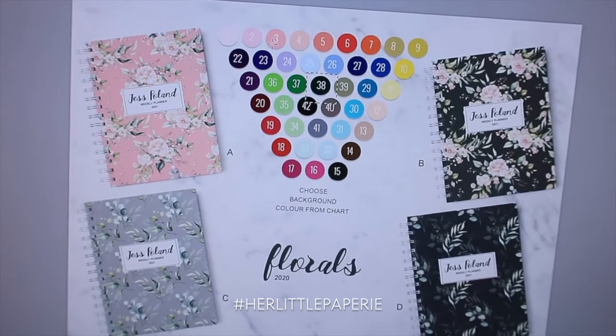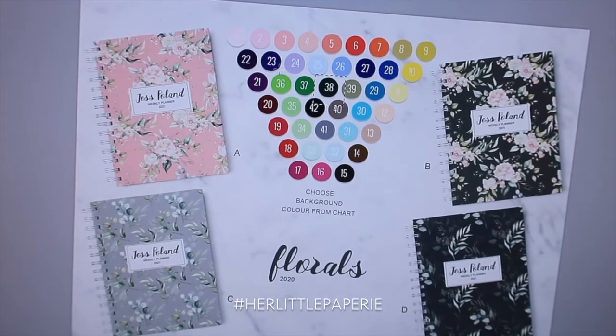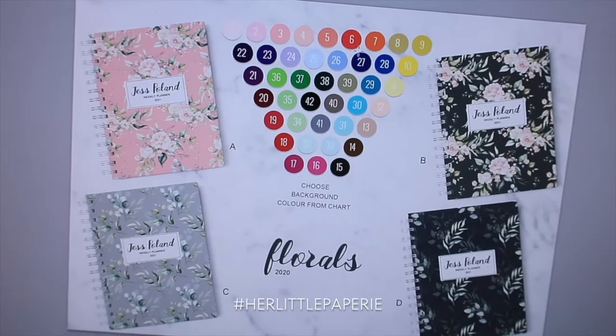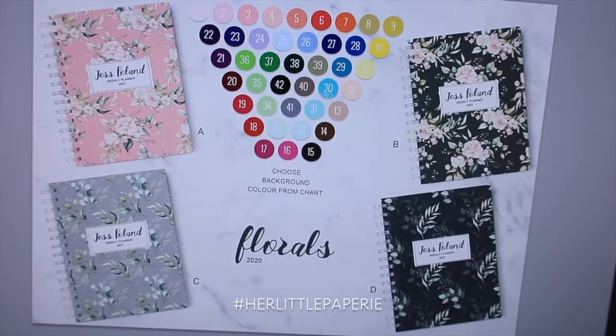So if you're interested in any of my other items and you want to get the emerald color, it's 38. Might be a lucky number. Should I just use it in a lottery or something? I don't know. But that's that.